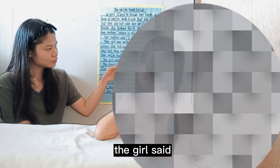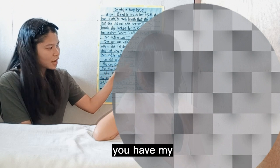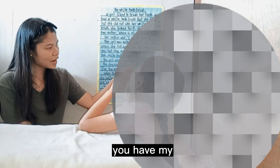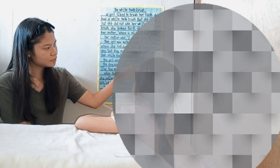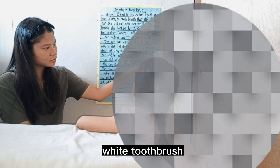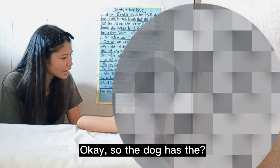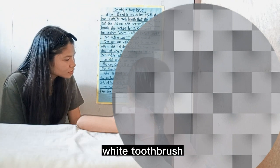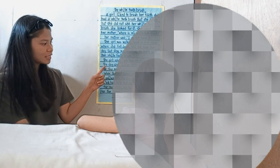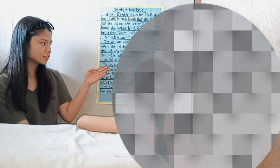The girl said, "My white toothbrush." Okay, so the dog has the white toothbrush. Okay, so he has that. Let's see what the dog answers or says.